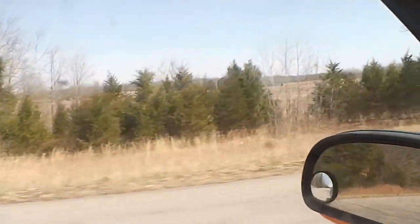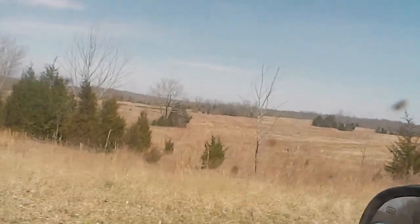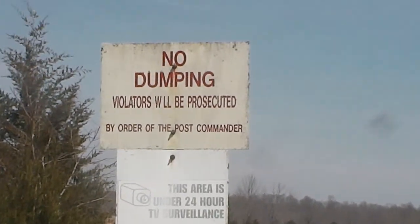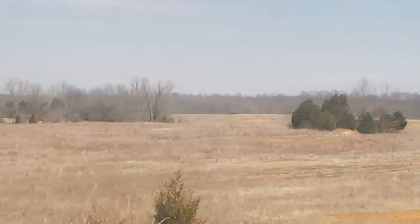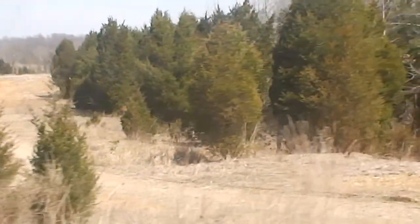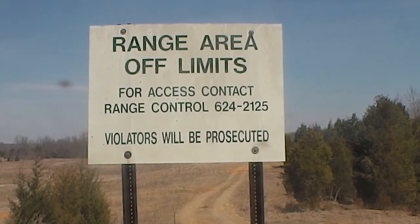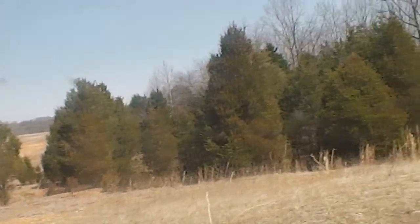Pick it up some. Now, for any of y'all out here that don't know any better, I'm probably trespassing, but it's okay. I'm not trespassing for long. Let's see. Read that sign. Can y'all guess where I'm at? Right there used to be a tank range. See there? That's what's all around me. That right there is a big old tank range. It goes back a long way.